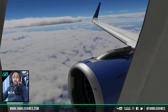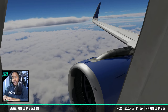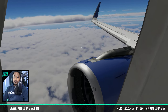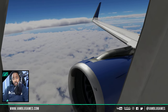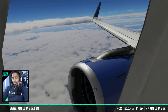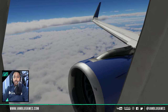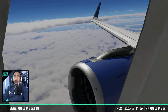Does Ortho also update the terminals? No, it does not. Ortho is only the ground texture, like the visual ground texture. It doesn't affect any 3D objects. If you want to get a new terminal, I would search the airport you're looking for. Just search X-Plane and then the airport identifier or the airport that you want to get scenery for, and you'll find if one exists. Yeah, very similar price in P3D.